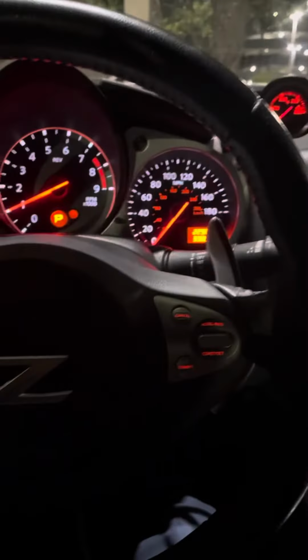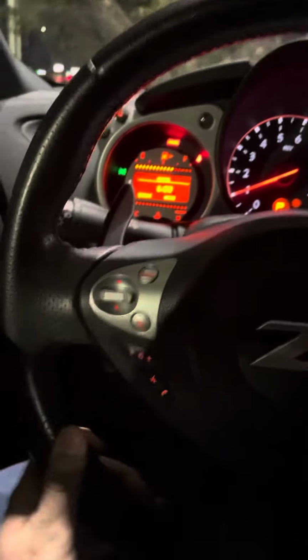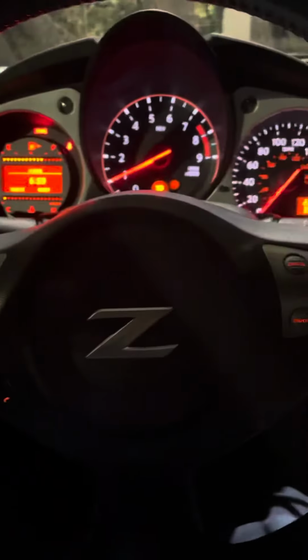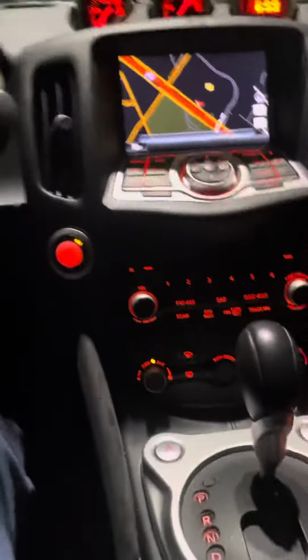What's great about the 370Zs is they do have stabilizer bars in the rear and also on the front as well. So you get real responsive steering, and you don't have that torque tension on the frame. It just makes it a little bit more durable.